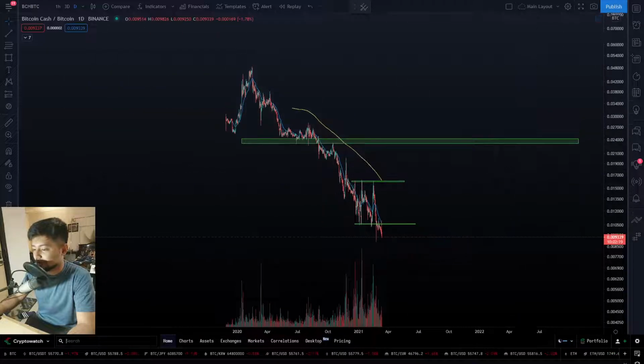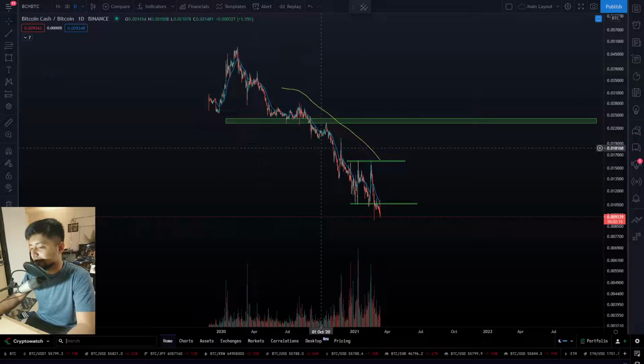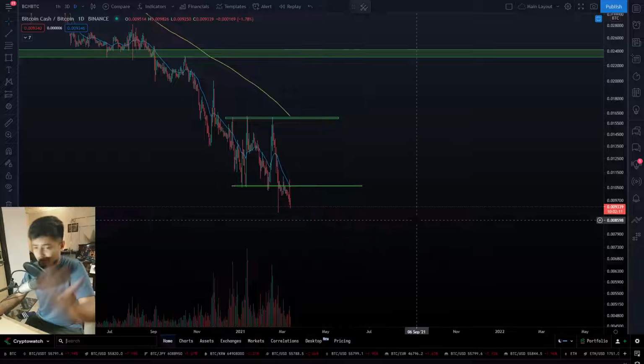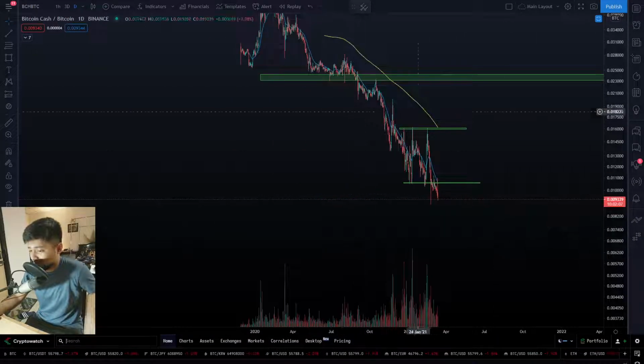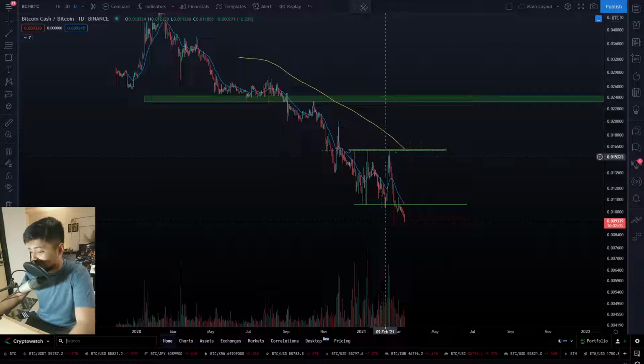So guys, this is going to be your chart for the coming months. If this is going to the downside, it can just continue. It can just constantly drift to the downside. There's not much stopping these assets from going down as well as up, guys. Anything can happen, right?